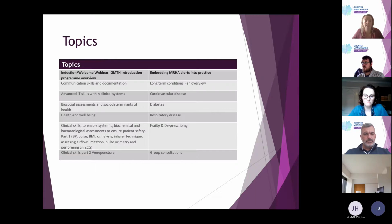To follow through the advanced IT skills, we've included a practical session to get everyone thinking about how you could embed MHRA alerts into practice, so that we've really got that thinking about embedding change and some of that leadership work as well. We're then covering a few of the long-term conditions. So it's an overview generally, but then there's some disease-specific work as well, so that as a network, as a practice, whatever you deem, this person would be really useful to pick out any kind of project work that they could really get their teeth into, to make it an exciting role for them too.